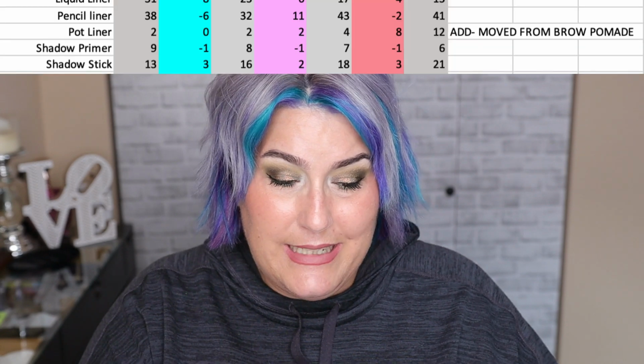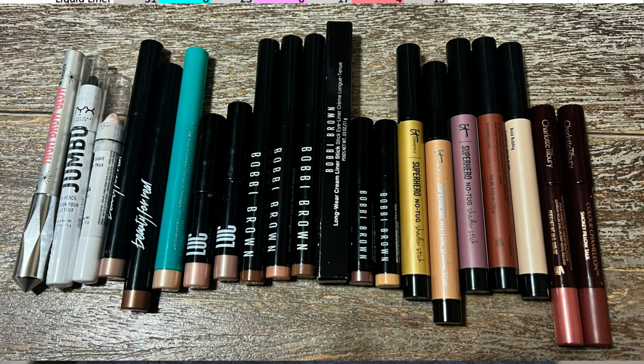For shadow sticks, I had 13 in 2021, 18 at the beginning of the year, and 21 is what I currently have. You know, I think that this could be something that a lot of people think is crazy as far as the number of products. I have 1 that I purchased myself since I have been tracking, and that is the NYX Jumbo Shadow Stick in Black Bean.